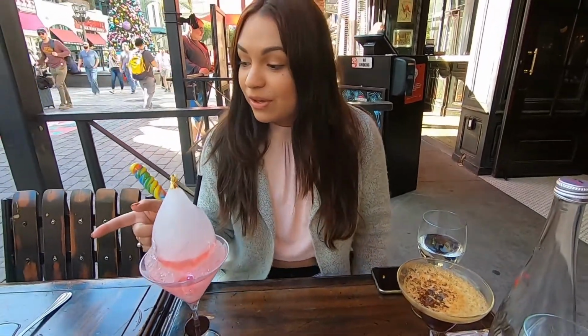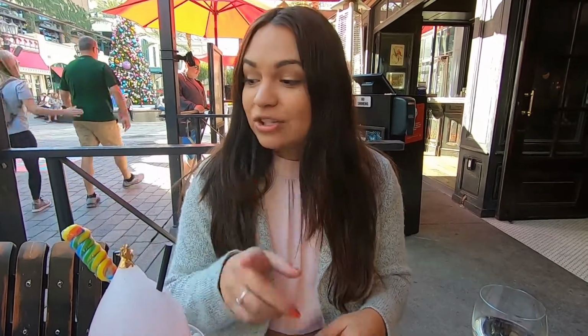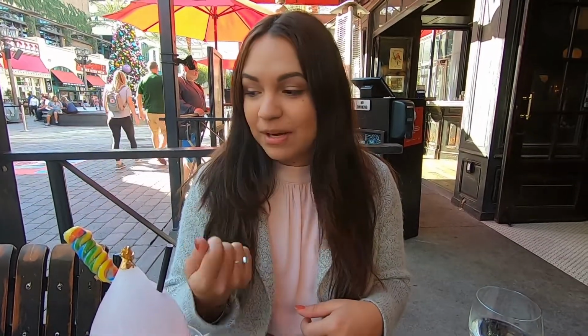And in terms of the brie and baguette, I thought it was so good. You get the whole wheel of cheese, and as soon as you break it apart, it's all melted and gooey goodness in there. I tried it first without the nuts, and then I tried it with the roasted nuts on top, and that was a whole game changer. I thought it was really good with a drizzle of honey. It was the perfect combination of sweet and salty.